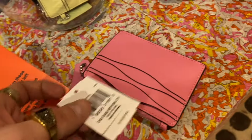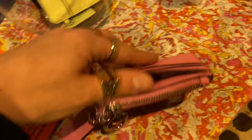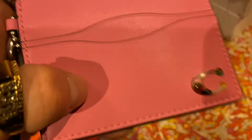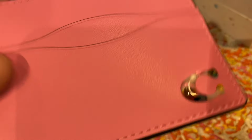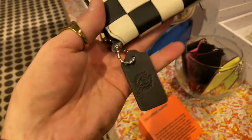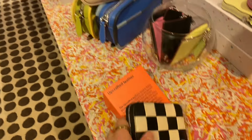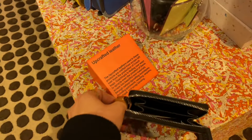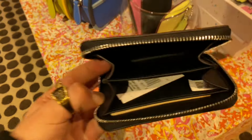$115 Canadian. Ma'am, that is highway robbery. I don't understand. That should be at least $40. Leather card cases at outlet cost literally $40. Mama, I'm confused.